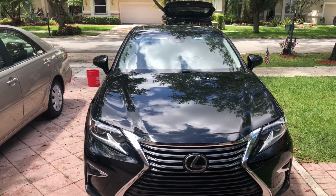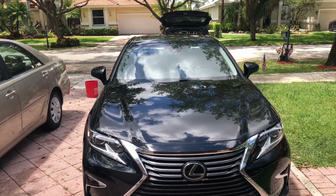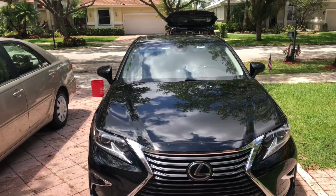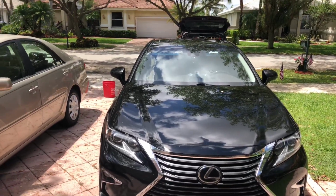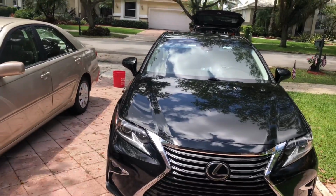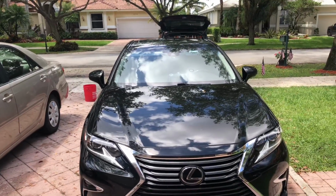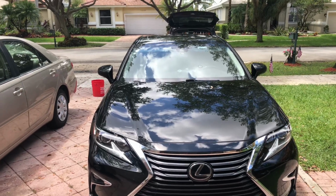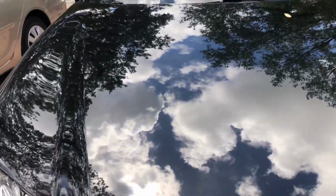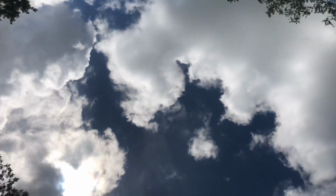Because every time I get a new client, they always ask me about ceramic coatings. What do you think about them? What are your thoughts about them? I heard this, I heard that, this guy told me, this girl said that. Here is the problem when you oversell your ceramic coatings, guys. Black paint, outside 24/7. Let's see if we can pick it up.